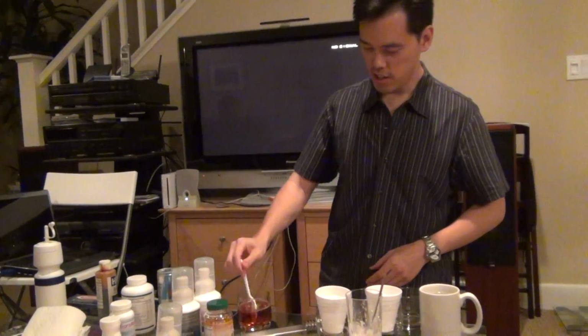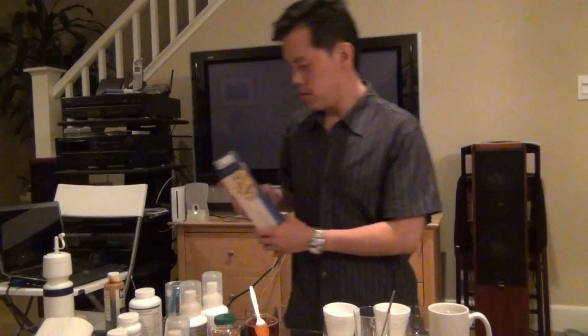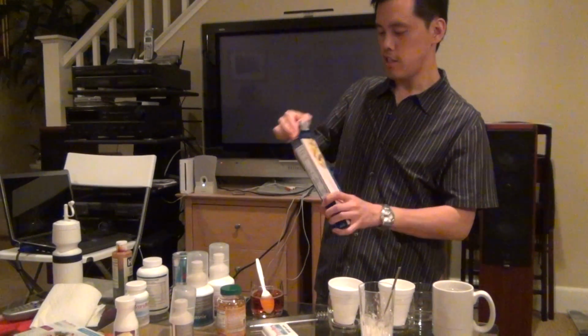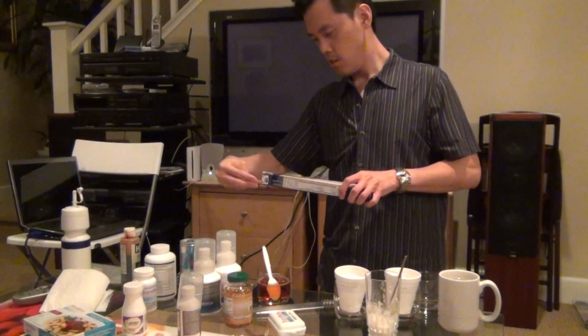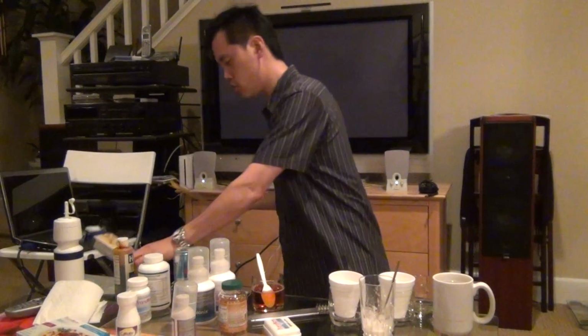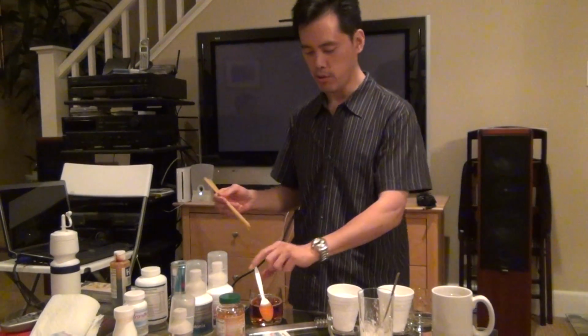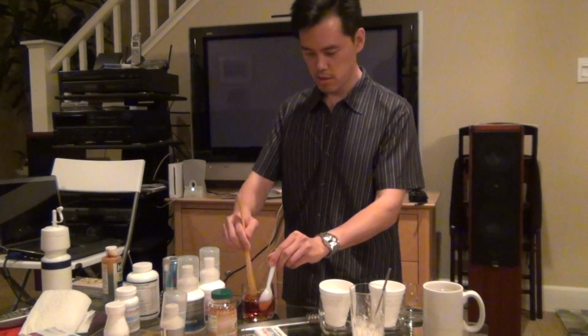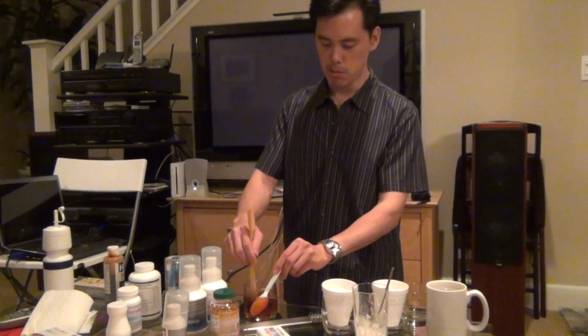So what I'm going to do now is add a few strands of spaghetti. And the spaghetti will represent your body tissue. And what happens to your body when it comes into contact with a whole lot of free radicals? You mix it up a little bit. Mix and mix and mix.